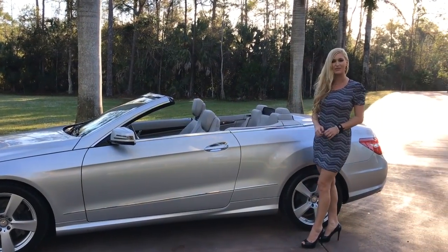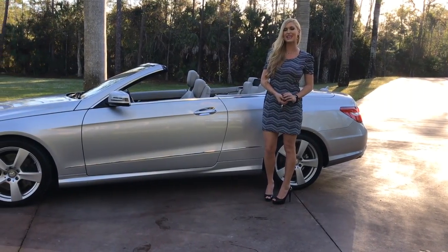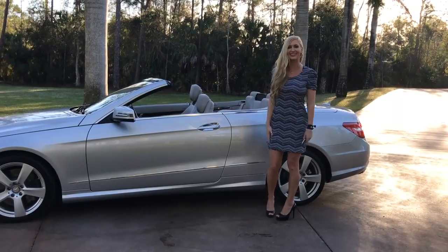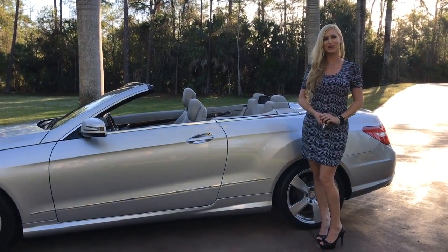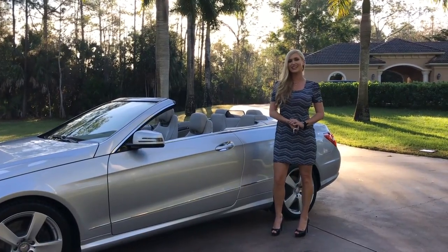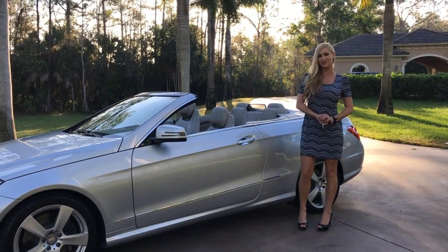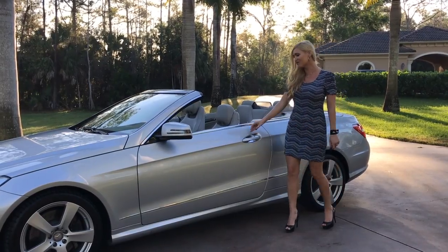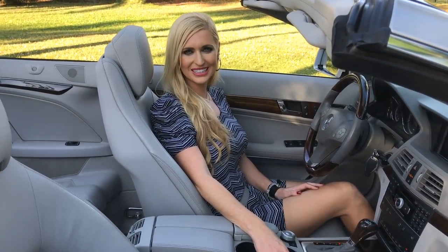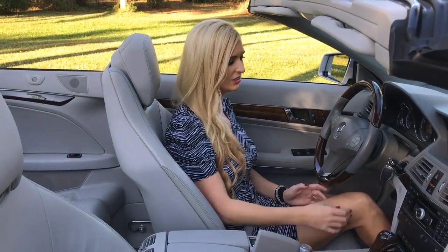I have a 2011 Mercedes-Benz E550 soft top convertible. Hey guys, Marianne here with you from Autohaus of Naples. And today I have a Mercedes-Benz 2011 E550 soft top convertible. It is finished in an iridium silver metallic. Okay, so I'm going to show you how the wind deflector works in this car. It's a great feature option, especially having the convertible.